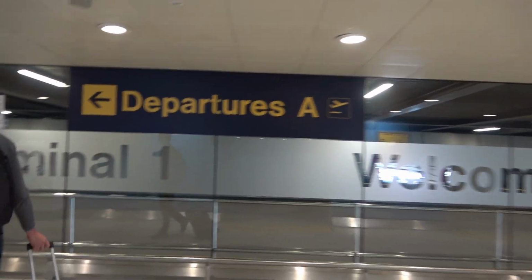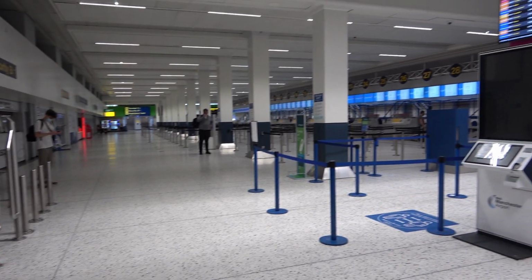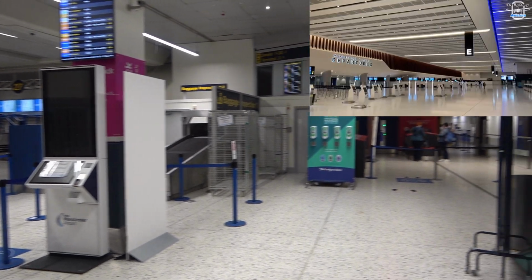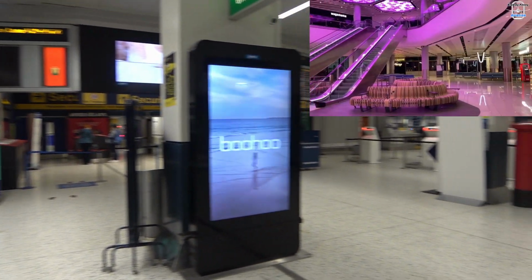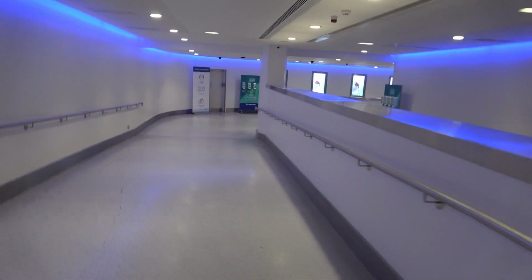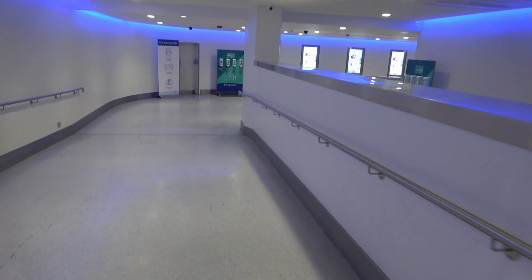Loganair's check-in area, like most airlines, is located in Terminal 1's departure zone A. Terminal 1 is quite dated now, and not as nice as the recently opened Terminal 2, which my good friend Paddy Penn Aviation reviewed when he flew with TUI. If you haven't already, give that a view after this one. But for now, let's make our way through security and into the main departure lounge at Terminal 1.